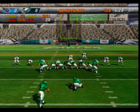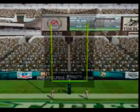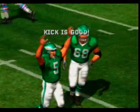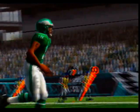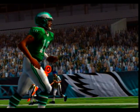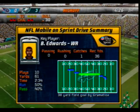Martin Gramatica will try to put them ahead with this field goal. The kick is good. And they come away with a field goal on their first drive of the game. They established some things on offense, and they got 3 points out of it. I'm thinking that we're going to see a lot more points out of them before this one's over.